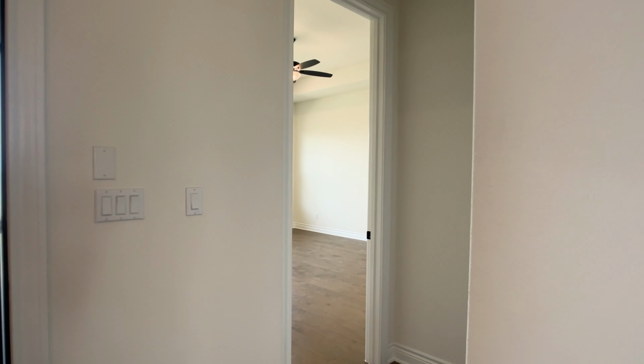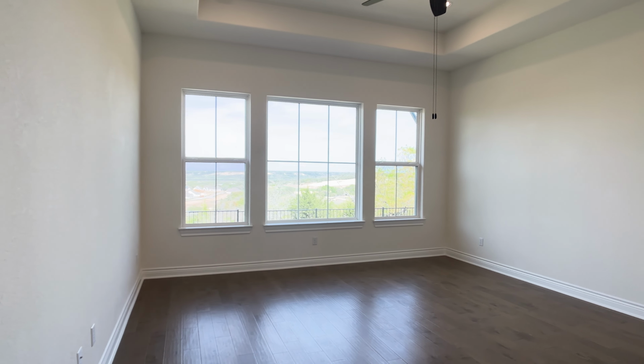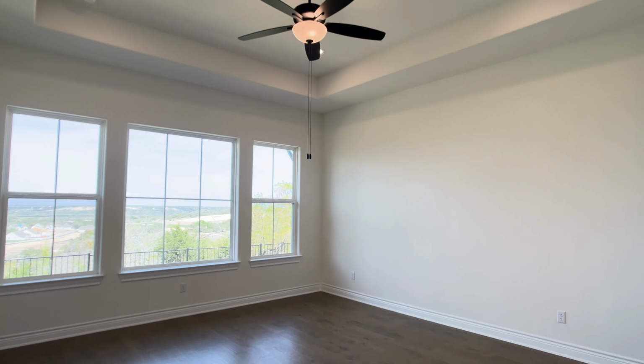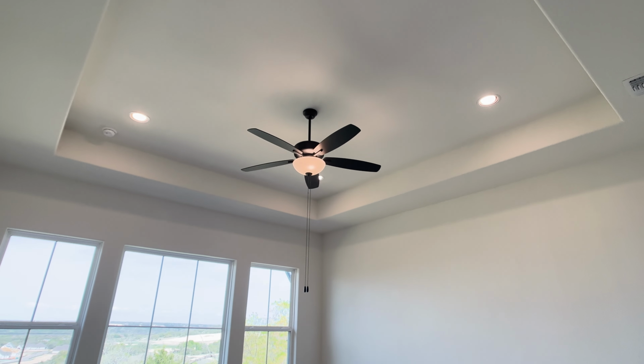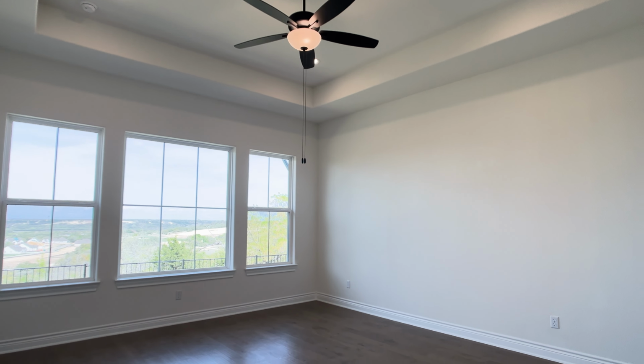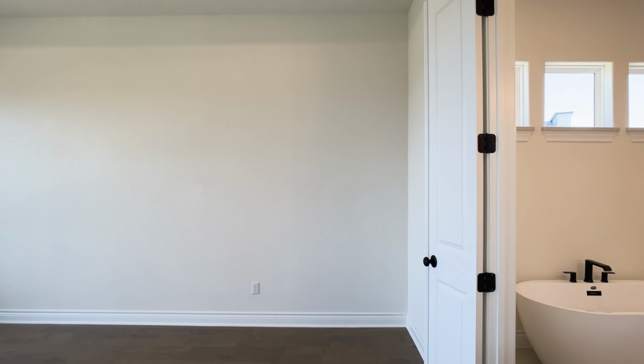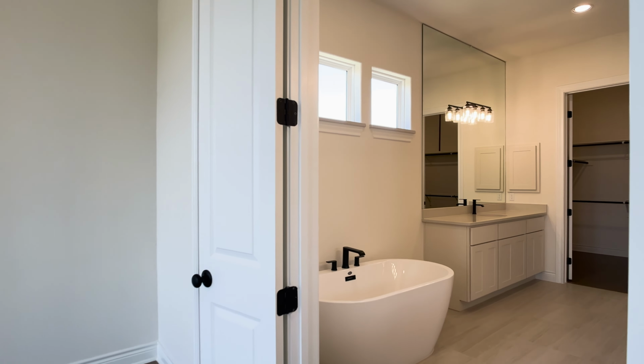And as you enter the primary suite here, you can immediately see the beautiful views peeking through those windows. And again, I'm gonna get you such a better view when we take the drone up in a few minutes. And again, I just want to tell you, I'm gonna show you another home with a very different style, much more modern style coming. So I'm gonna show you that as well.